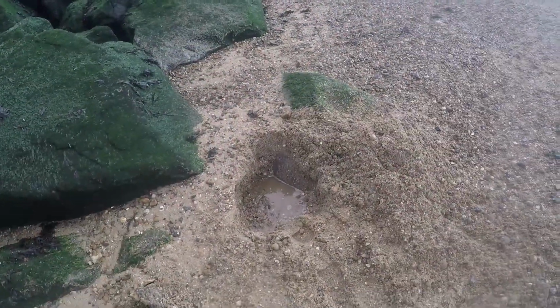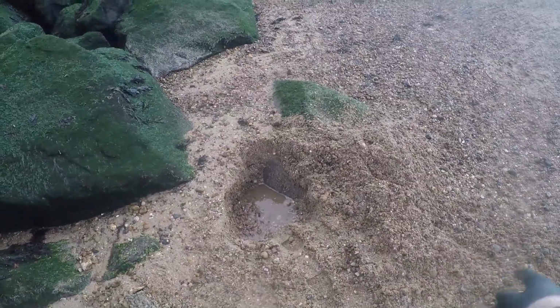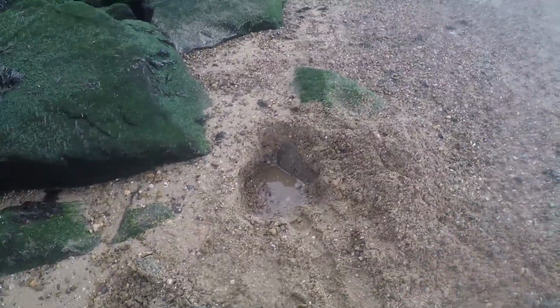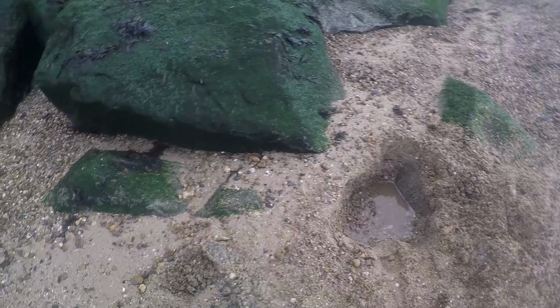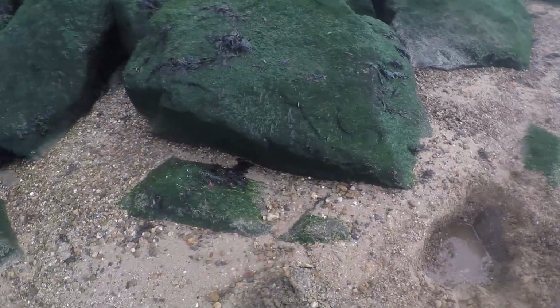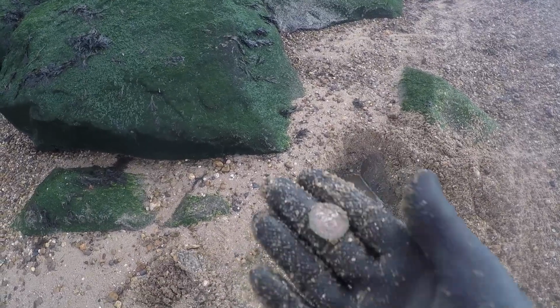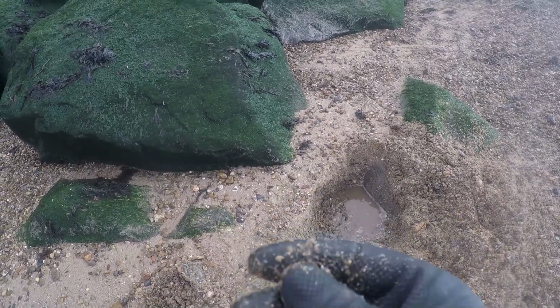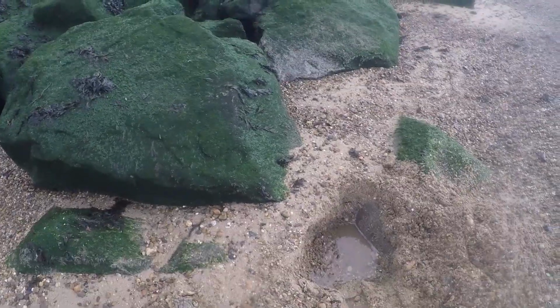Right, well, I'm still looking for that 21 signal in the big hole there, but I've searched all around there, found a couple of nails and bits and pieces. Just thought I'd have a scan. There's still something there that keeps... I can't find it with a pinpointer either, so... But just over there, caught another signal. 15 and another 20p. Nice green crusty 20p. Yeah, see if I can find that.